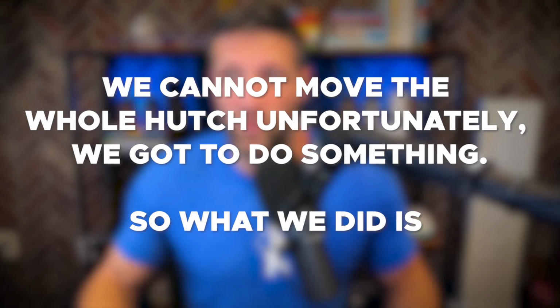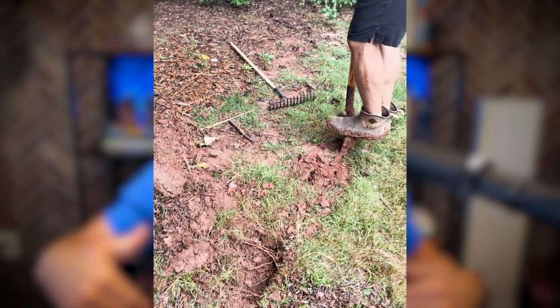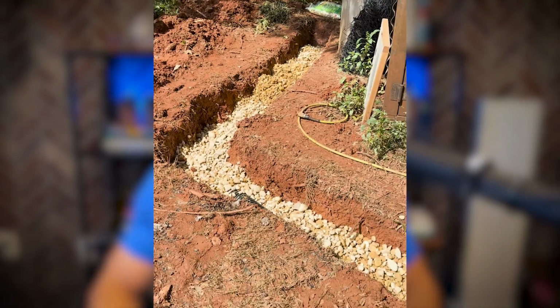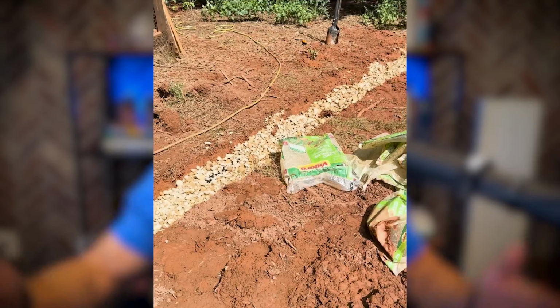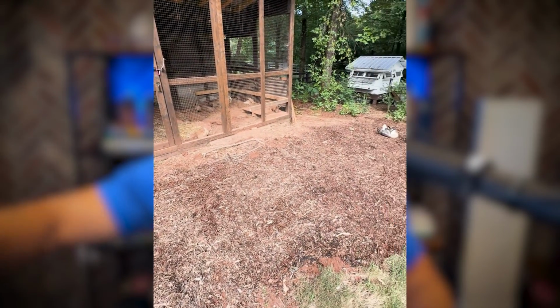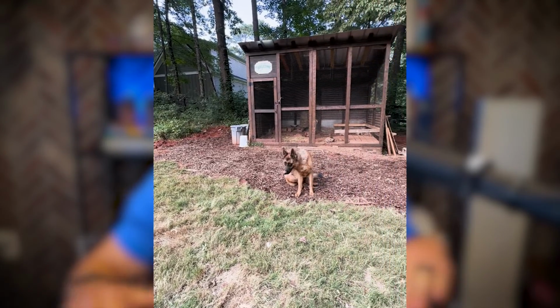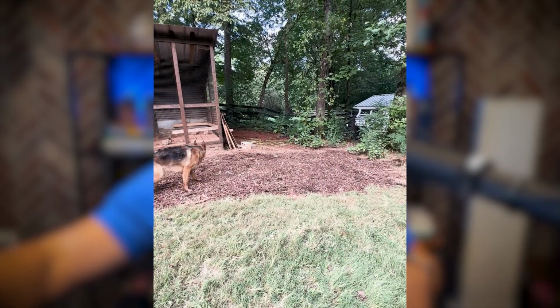And so we figured, well, we've got to do something about this. We cannot move the whole hutch, unfortunately. So what we did is we dug a trench around the entire hutch and put in one of those drainage pipes and backfilled it with gravel and put some dirt on top so you don't see it, hoping that whenever it would rain, the rain would accumulate, get into the pipes, and then be transported away. We're not really on a hill, but we're on a slight decline, and so the water would just gravity feed down away from the tunnels.